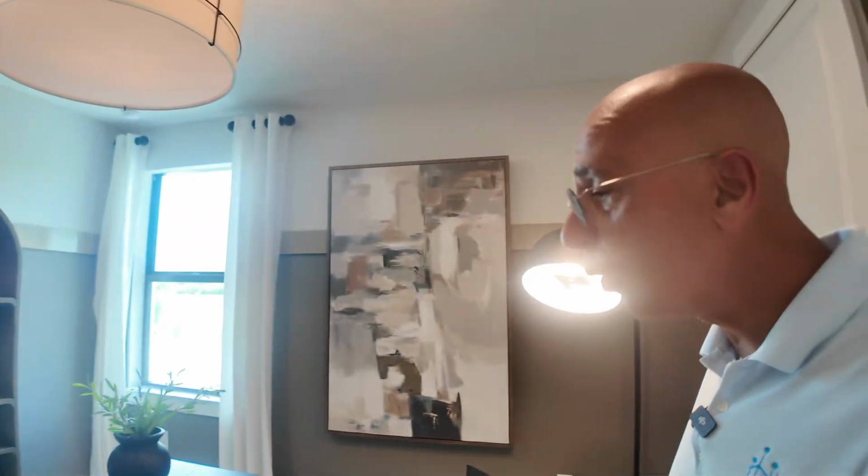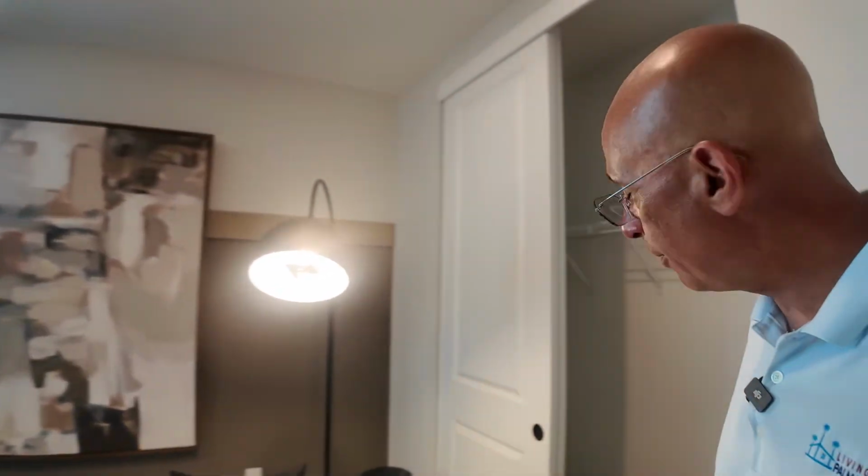So before I show you the master, I showed you the 2 bedrooms on the other side before. I'm going to show you this bedroom. The sizes of the bedrooms are, again, pros and cons. We tell them both. The size of the bedrooms is not that huge. You're getting a lot of bedrooms in a small space. They're showing this as an office. It can be a bedroom because they have a closet here. That's the definition of a bedroom here in Florida.